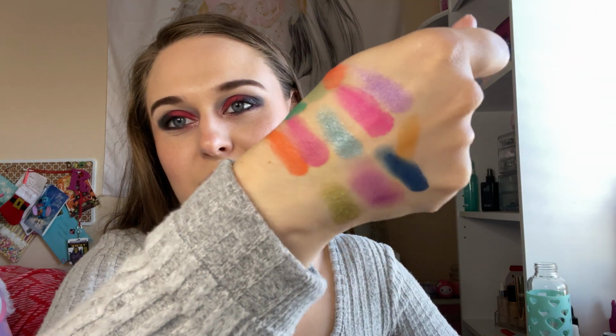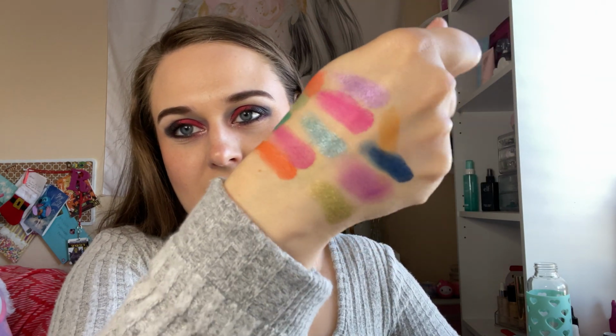I have 128 palettes. Trying to stay in the range of that. I don't want to go higher. I really don't. I don't need to. That's why I've been duping a lot of my shadows, but if they're in project pans, I will try to use them. But lately, I've just been wanting to play with all of my palettes.